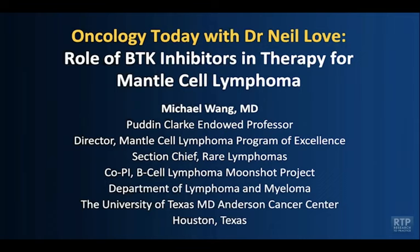So what should we do? A, stop acalabrutinib immediately. B, ask if this patient has a history of migraine. C, consider sending the patient to the ER right away. D, after the ER, consider a comprehensive workup for headache, including MRI and neurological consultation. E, if they are all negative, resume acalabrutinib, and if the headache recurs, switch to ibrutinib. And F, all of the above. My choice is F, all of the above.